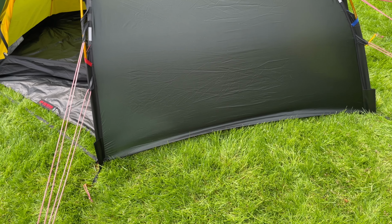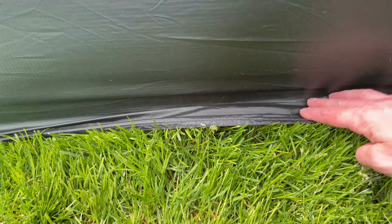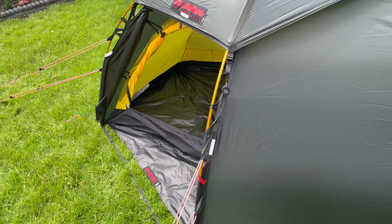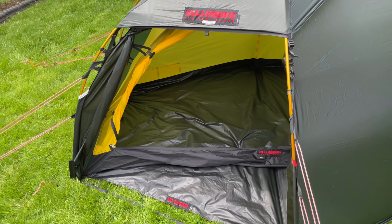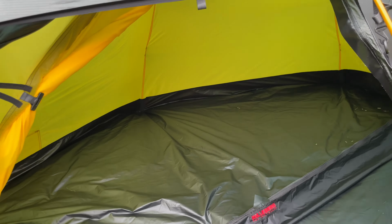As you can see, this is a proper 4-season tent where the fly goes right to the floor, right to the very bottom there. The only disadvantage with that, and it being a 1-person tent, is condensation. But to be honest, you're never going to get away from that in a 1-person 4-season tent.